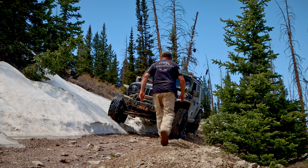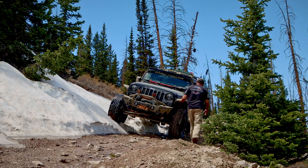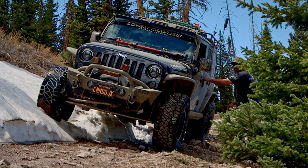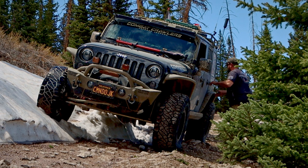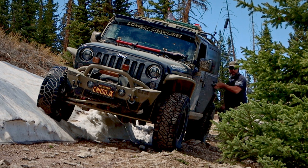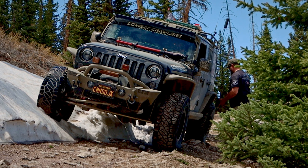It was at this point that I knew we really had a problem. I wasn't sure if using the max tracks would help by spreading out the weight or hinder by creating another surface that could slide. So, in a snap judgment, I went for the entrenching tool that I had stashed behind the back seat to hopefully dig out enough snow to lower the passenger side and shift the weight back toward the center of the rig.